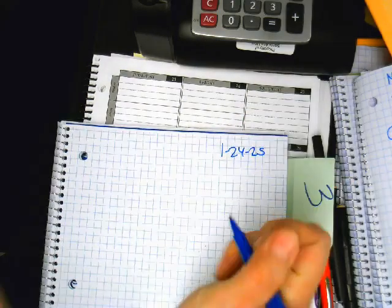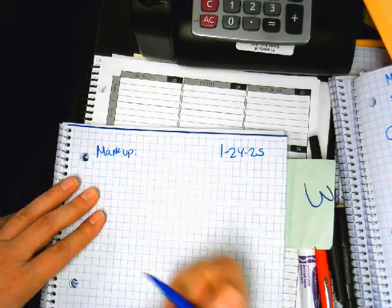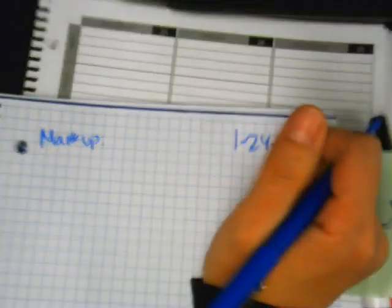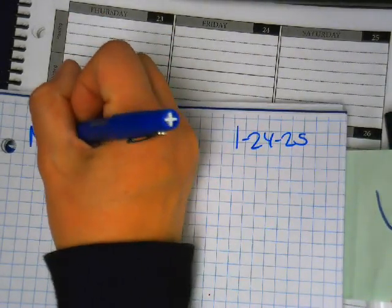124.25. Okay. First one, markup. Oh, it's gonna be hard. Markup is the same thing as tax and tip. What's our first step? Times the tax and tips. Okay, first step is to multiply.